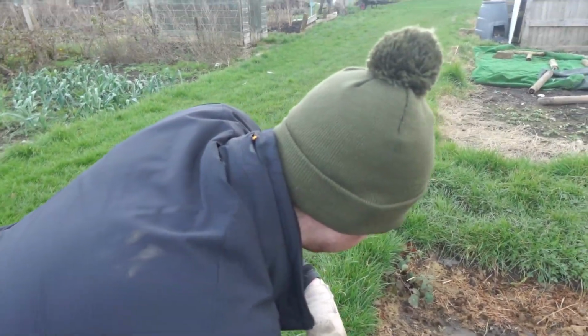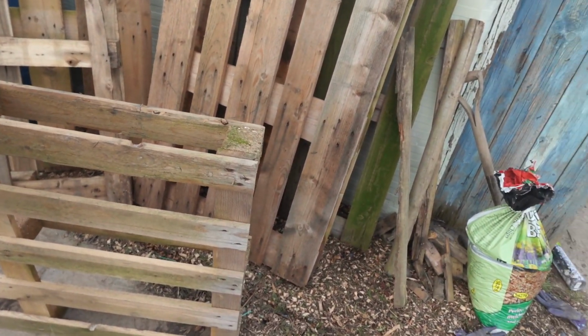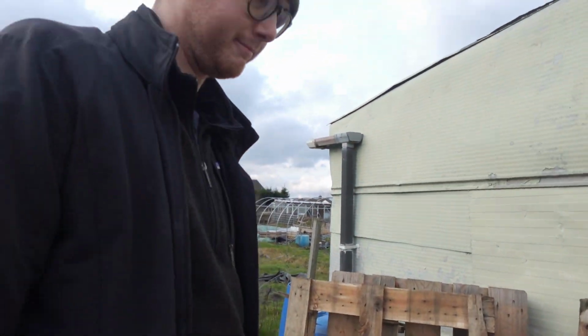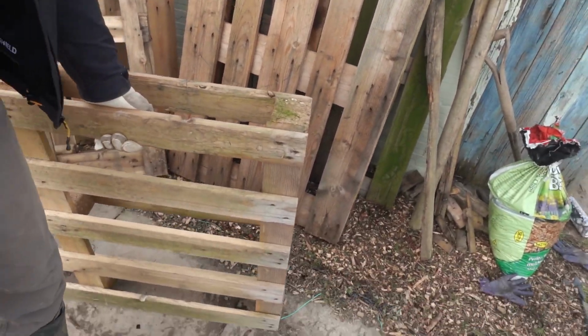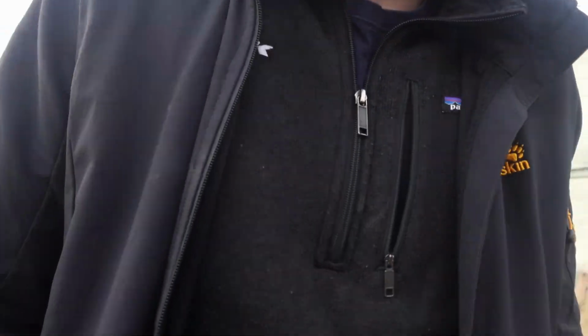Today is project potting table. So this is all the pallet wood we've got. This is what we're going to try and make something out of. I'll probably leave you with Sam because all I'm doing at the moment is putting horse poo on the beds and covering with compost, so it's not very exciting. Cool, I'm going to make myself a cup of tea and crack on.